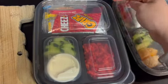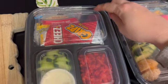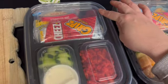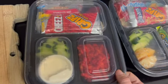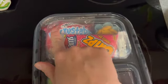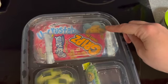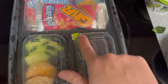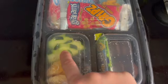This is Brody's lunch today. He's got some little Cheez-Its, a Crustable. There's some fruit over here, like leftover blueberries and raspberries from a charcuterie board I made. He's got some cucumbers and ranch, and then I put some spicy Cheetos in his. Finley has a Crustable. He's got graham crackers in this. There is Goldfish. He's got brownie bites, an apple granola bar, and then blueberries, oranges, and then the leftover cucumber.